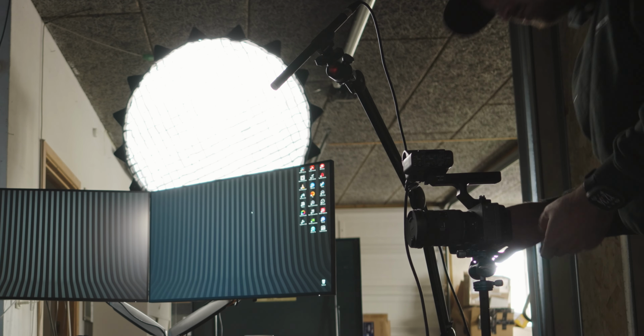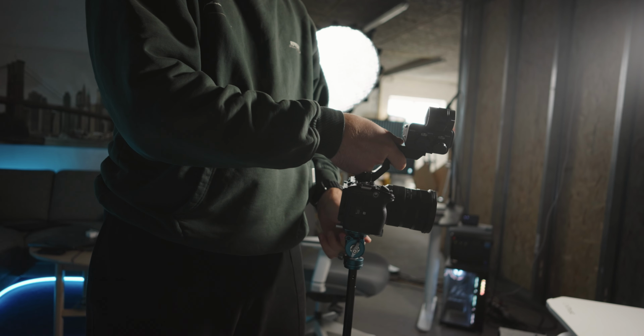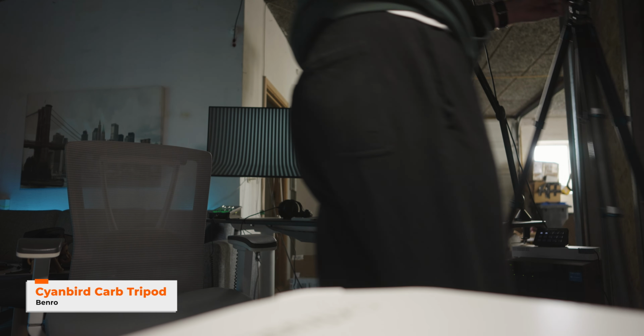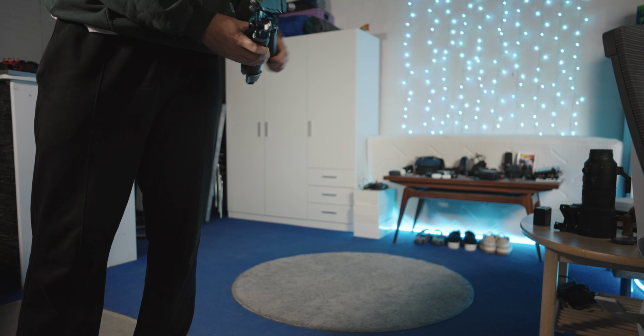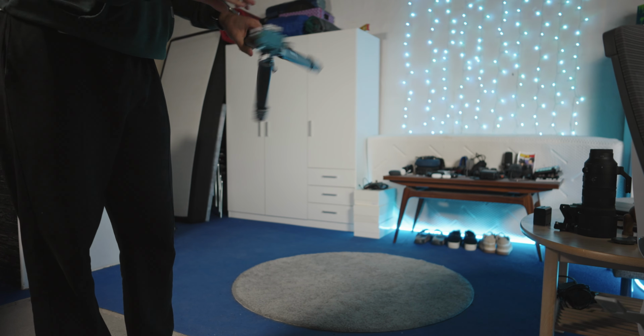I don't have a lot of massive productions yet, so usually it's quite fine for me to just use this hybrid tripod from Benro. The Benro Cyanbird carbon fiber is what it's called. It can hold up to 4.5 kilos, so you can put a lot of weight on it. So even whenever I put my massive 70-200mm f2.8 lens on it, it doesn't have any problems at all. Another great thing is that since it's made of carbon fiber, it simply doesn't weigh anything at all. It only weighs about 1 kilo, which is really insane.